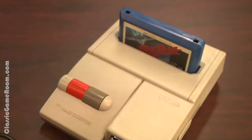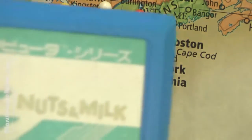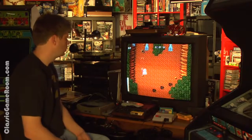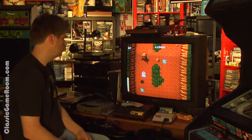The AV Famicom, highly recommended, and a massive nuts and milk sized thank you. Look at that, that's the largest nuts and milk game cartridge in existence. It literally dwarfs New York. Where was I? Oh, yeah, thanks to Mark from Fresh Meadows, New York.